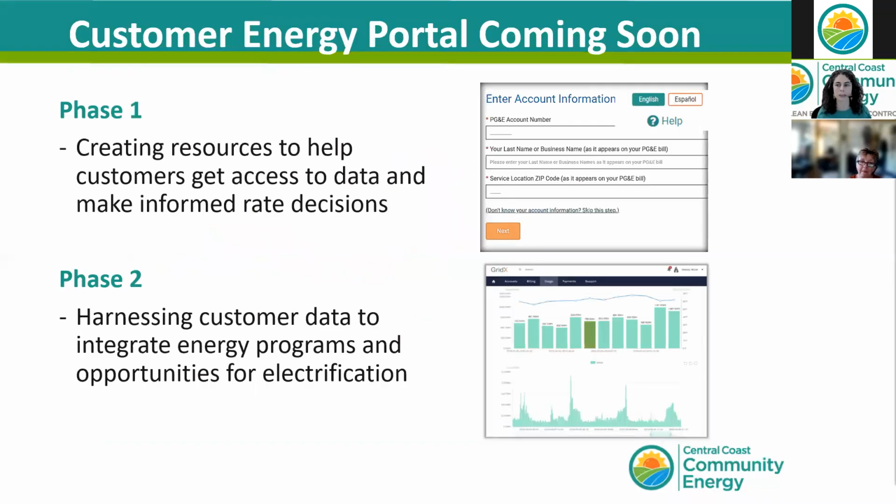We want to share a sneak peek of our customer portal, which will be available to all of our customers soon. We will be releasing a first phase, which allows you to access your usage data at different intervals, download your invoices, and view your generation rates, which is the service that we provide to you. And then as we collect feedback, we will add new functions and that will provide you with more information and functionality, such as the ability to track your application status if you were to purchase an electric vehicle and submit an incentive or rebate request.